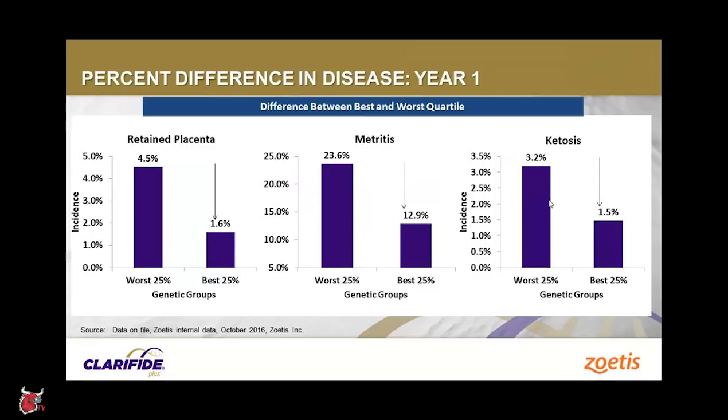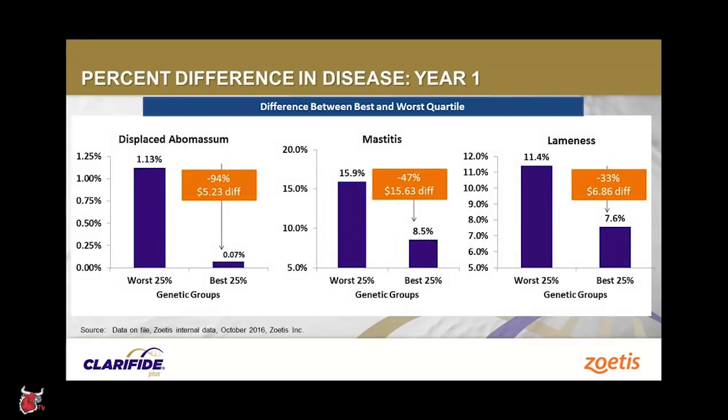Relative differences between the worst 25% and the best 25%: we're seeing a 64% differential in retained placenta and $6 in terms of economic costs. For metritis, 45% and a $32 differential. Ketosis, 53% and a $2 differential. DAs, a 94% difference in the incidence of displaced abomasum to date, represents a $5.23 cost differential. Mastitis, a 47% difference, and roughly $15.63. Last but not least is lameness at 33% and a $6.80 cost difference.